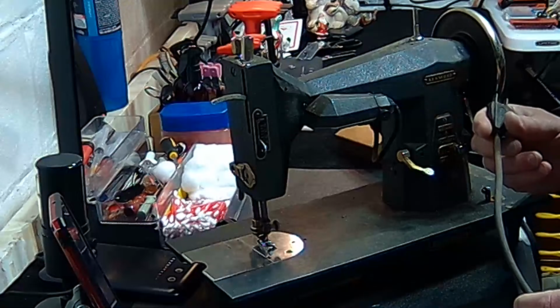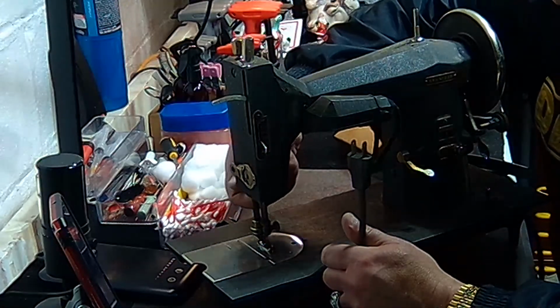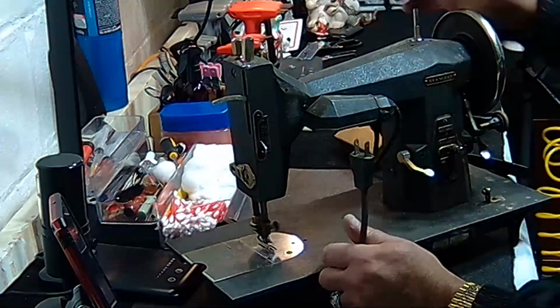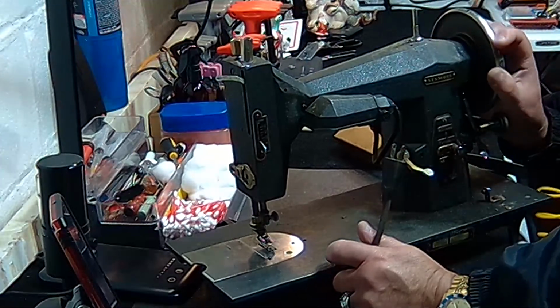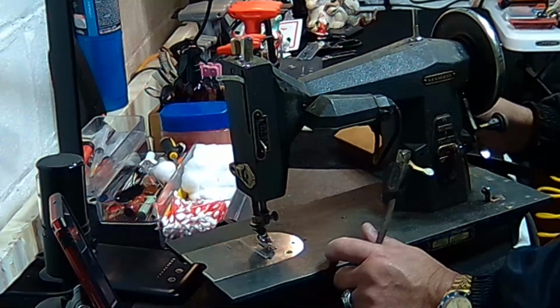Yeah, the wiring is really, really filthy, but I don't see any breaks in the wiring. So I would be inclined to say that we could probably try firing it up. It's not turning so great. It's actually stopping right there. Oh, I see. Okay.